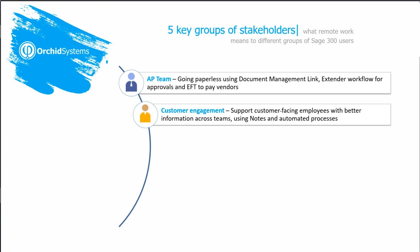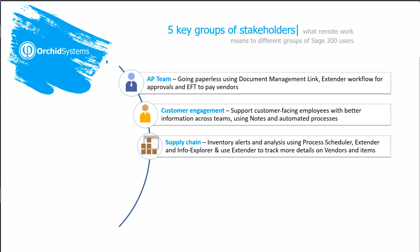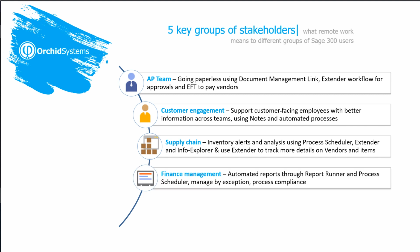On the customer engagement side, customer-facing employees are supported with better information across teams using notes and automated processes. On the supply chain side, while it's not directly relevant to Orchid, who doesn't really ship box software anymore, inventory alerts and analysis using Process Scheduler, Extender, and Info Explorer, and using Extender to track more details on vendors and items are particularly relevant at a time of disruption of the supply chain.